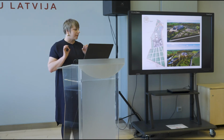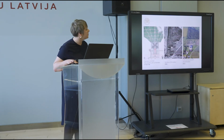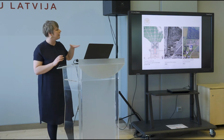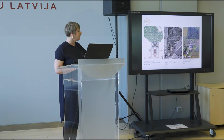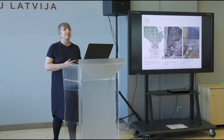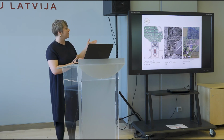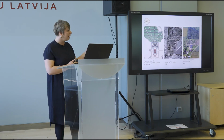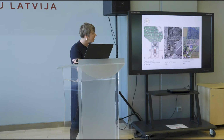There were clearly stated main ideals for the Rundāle Palace Museum, how it should be developed. So the palace itself was founded in 1736 when the first stone was laid and the palace, according to Francesco Rastrelli's plan, was built. And then already in 1964 the first museum unit was established here in Rundāle Palace as a branch of Bauska Museum.